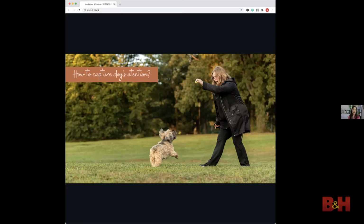Many dogs understand words. So you can say, I don't know, treats, car, you wanna go in a car, or chicken. Some dogs do know those words. I would say also during the consultation, talk to the pet parent and write it down. Ask them, are there any keywords that trigger your dog's attention? And write that down so you can use that at the photo shoot.